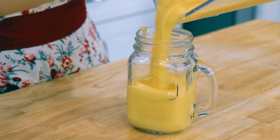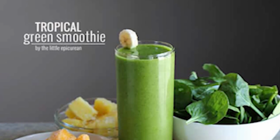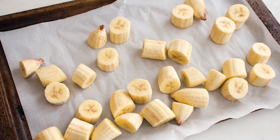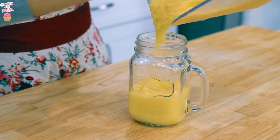The tropics. When autumn and winter hit, we're excited to wear cozy sweaters again, but we're also missing the warm sun. The Little Epicurean brings us back to those summer days with this cheery smoothie recipe. You'll need a handful of spinach, 1 frozen banana, 1 frozen mango, cubed, a cup of frozen pineapple, and some coconut water to blend down. Boom, you have summer in a cup.